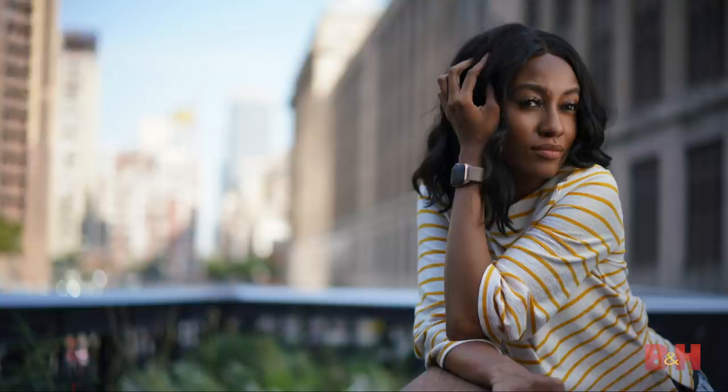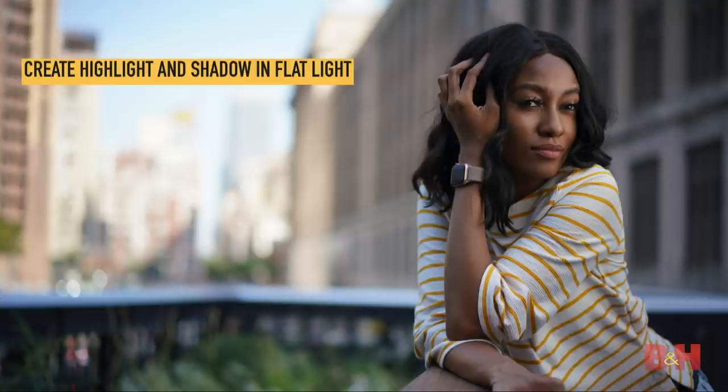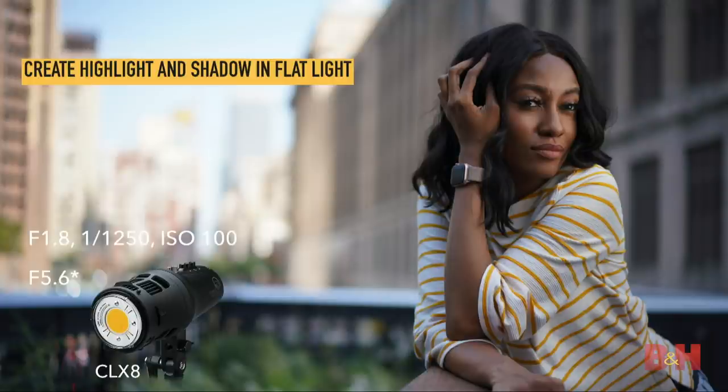Create highlight and shadow in flat light. That is the coolest thing, and doing it with a video light and not having to do it with a flash. Again, using the CLX-8. And again, there it is. It's the equivalent of f/5.6 light. I am shooting it at f/1.8 though. So that Sunny 16 rule really works.